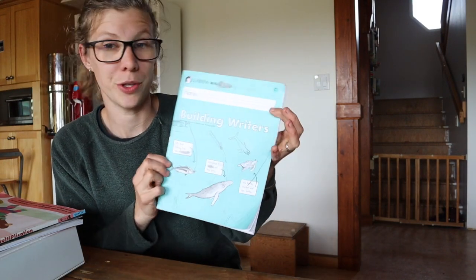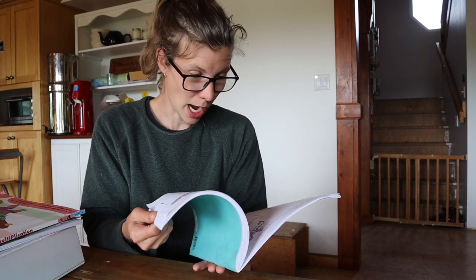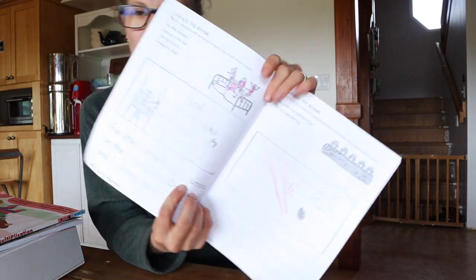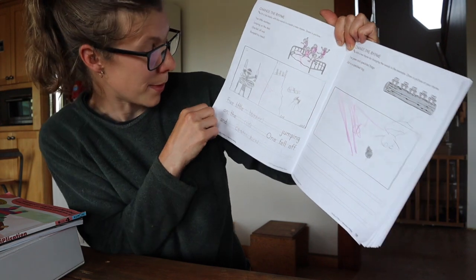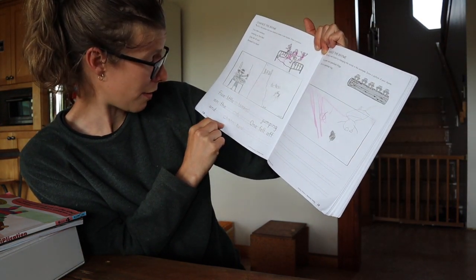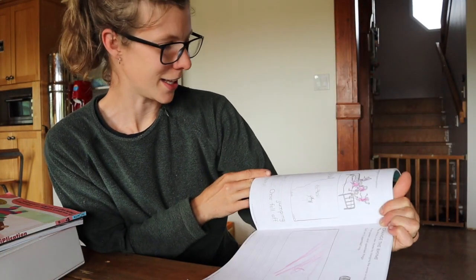Mac does the Building Writers program, and he's done a lot. I say program, it's just a book. He does a lot of these. This is a fairly higher level book. They start easier, but they prompt you. This one is fill in the blanks with new words to create a new rhyme and draw a picture. So it's 5 little monkeys jumping on the bed. So 5 little bumpies jumping on the cliff. Oh, one fell off and cracked its head. That's lovely. Hadn't read that.